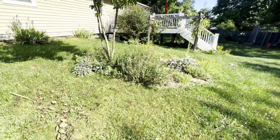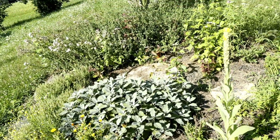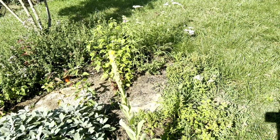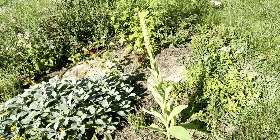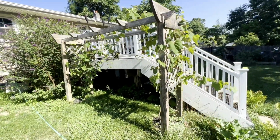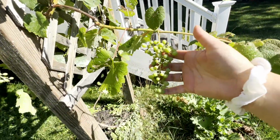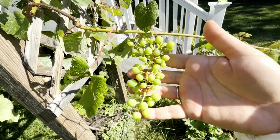Here is the herb bed. I kind of let it go a little wild at this time of the year. I do try to keep up on it and pick and dehydrate. But weeding obviously hasn't been done. I've been a little preoccupied. And here are our grapevines, which I am happy to say, look at that. So we're getting grapes.